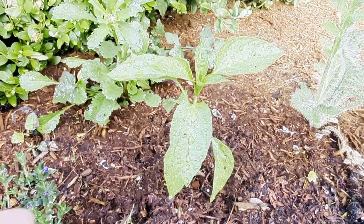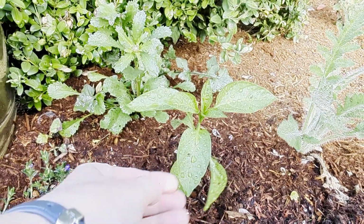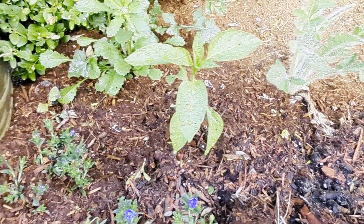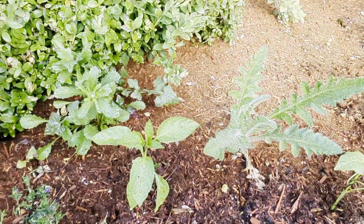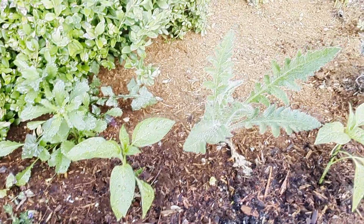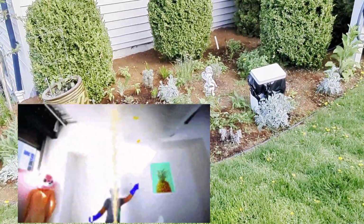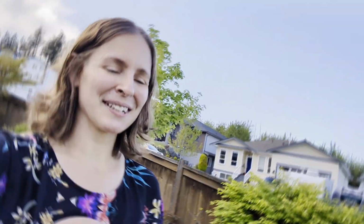This is a bell pepper plant. I did buy these at Walmart, and then I grew them in my house from tiny little seedlings to what they are now. Put some over here too. And I have planted vegetable seeds in this border. This is one crazy experiment. It might go terribly wrong, but it might go terribly right. So stay tuned to find out what this big growing experiment is going to do.